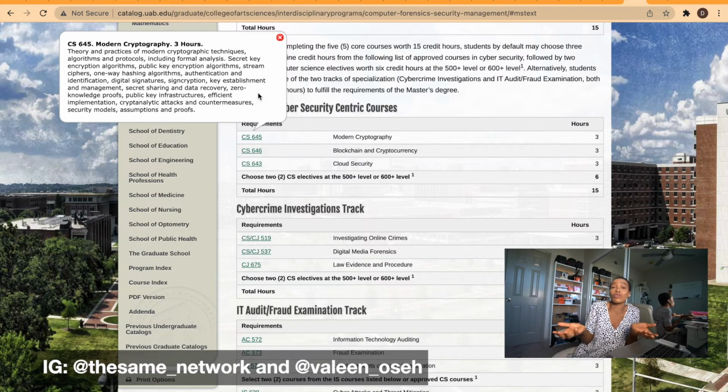If you're not a programmer, find out what the course really entails, because here you can see that it says theory and practices of modern cryptographic techniques, secret key. I enjoy cryptography, to be honest. It was very fascinating for me. I enjoyed the coding, I enjoyed the whole process.